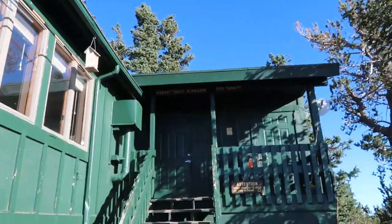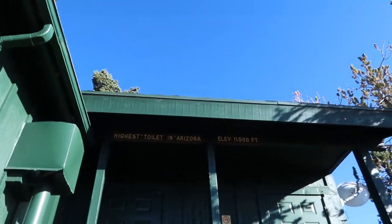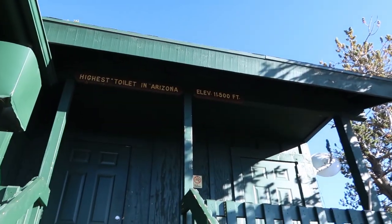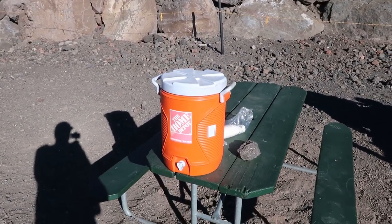This is amazing and awesome. It's the highest toilet in Arizona, 11,500 feet, and I'm gonna use it. Now, probably needless to say, there is no running water up here, so it is a vault toilet. So just in case you were curious, they do also have water up here for you in case you're thirsty.